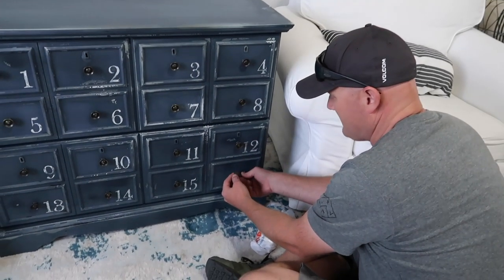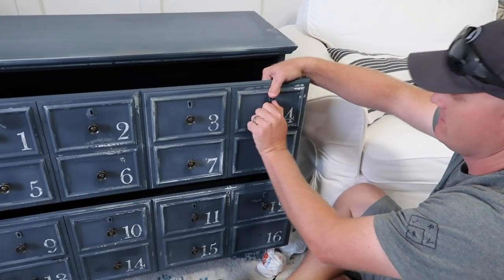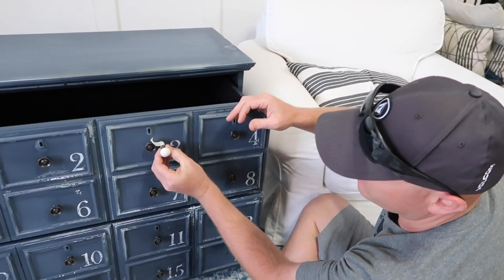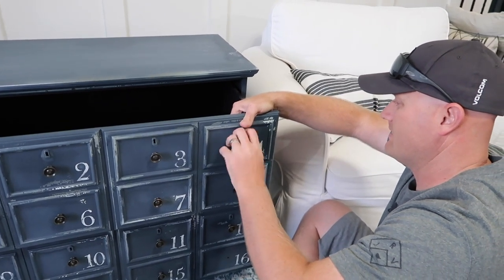Okay, so we have the imposter knob down here. I'm gonna just steal one from this top row, and then we have these new knobs here that we're gonna put on the top. We think they'll look real good with the rest of it. We'll make it look like we meant to.